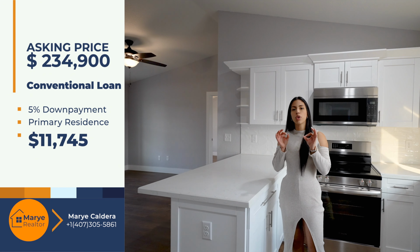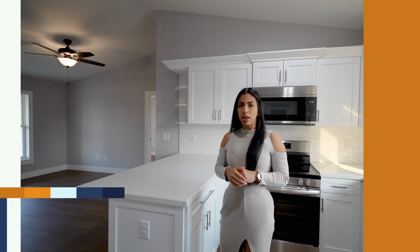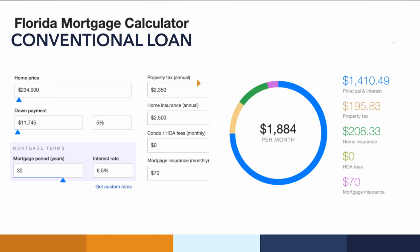And in that case, your monthly mortgage payment will be in this scenario: principal and interest is $1,410. Taxes are going to be exactly the same, $195, because it's $2,500 a year. Homeowners insurance, the same number, $208 per month, and mortgage insurance in this case is $70. So it's going to be a total of $1,884 in case you want to purchase this property as your primary residence.